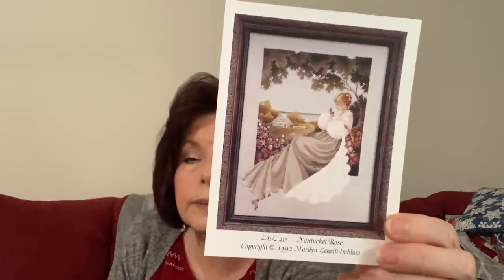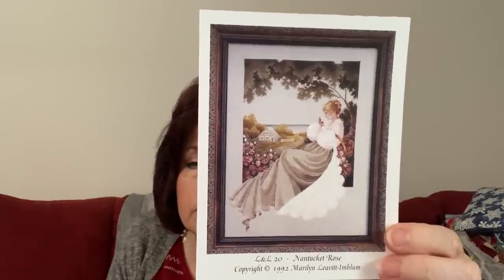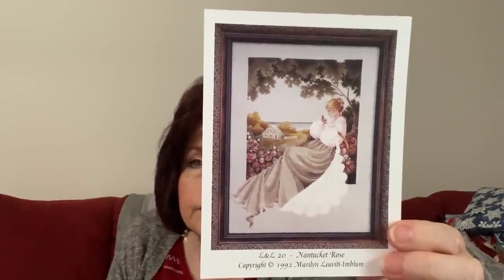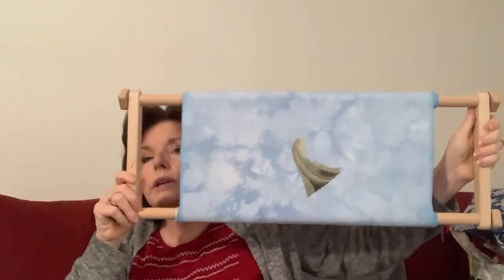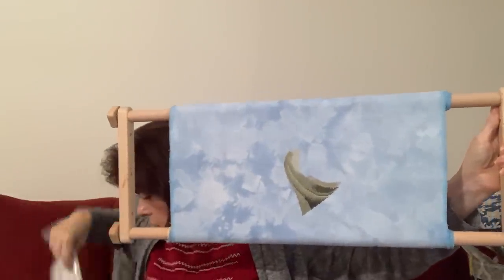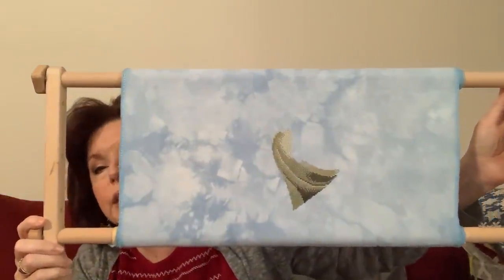This next one is a Lavender and Lace, and she is Nantucket Rose. See, so she was 1992, it looks like. I'm trying to read backwards. I didn't start stitching her in 1992. I only started stitching her in 2022, so like 30 years later. Actually, this one is one I restarted, because the fabric I was using wasn't working. So I restarted her on this piece of, I don't even know what this is. Let's see, I wrote it down. 32 count Lugana in the color Frost by Be Stitch Me.